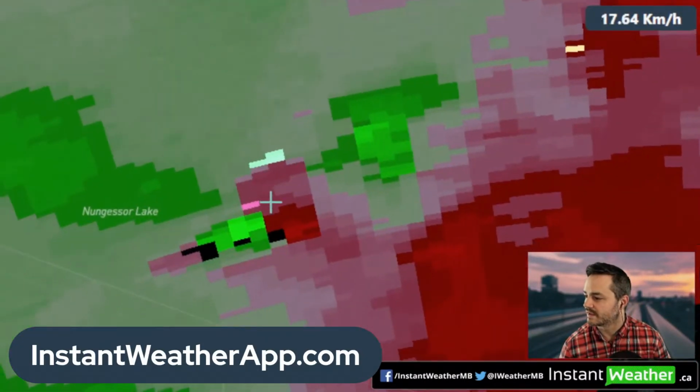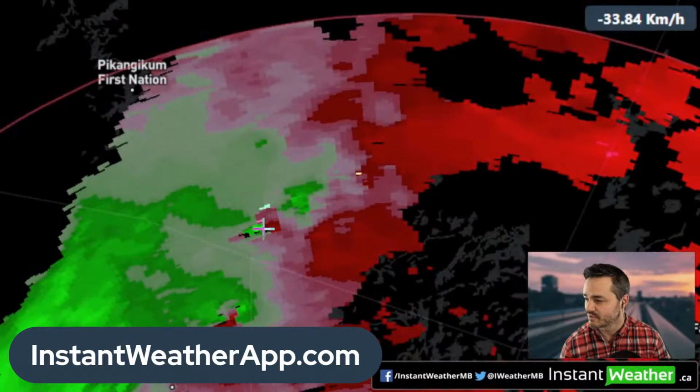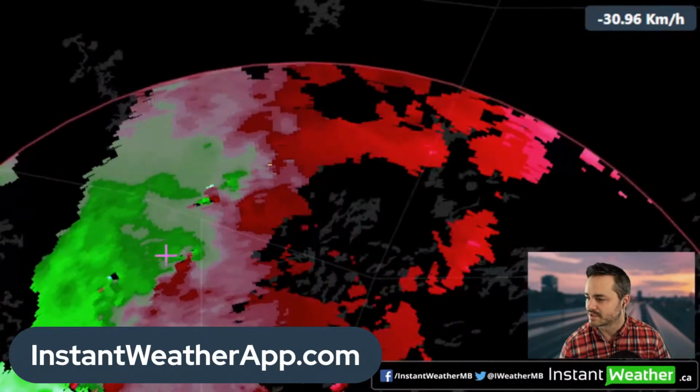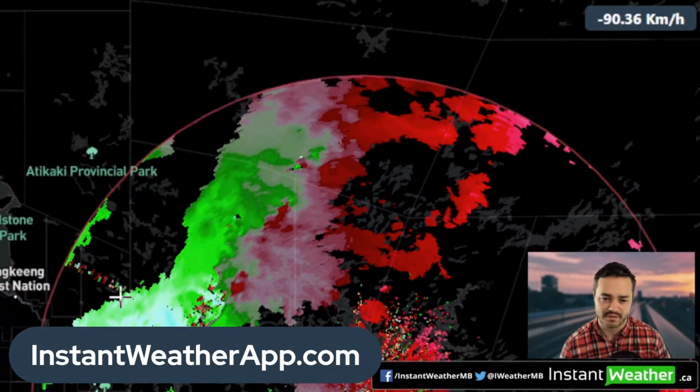Hopefully this is near Nungesser Lake. Hopefully there's no population up here. I don't think there's any roads. So hopefully this is, I mean, Trout Lake area, there could be some population, but yeah, hopefully up here there is no population. But that could certainly be a pair of tornadoes right now in northwestern Ontario.